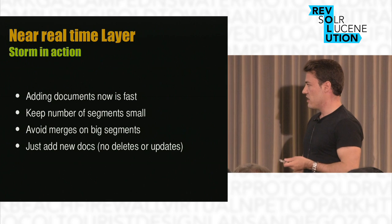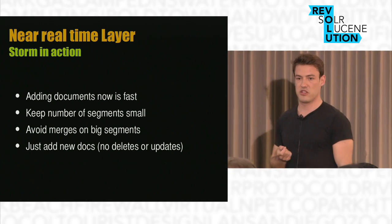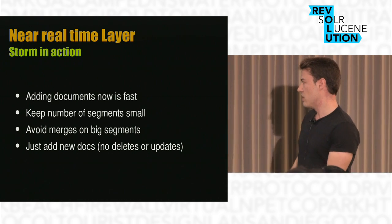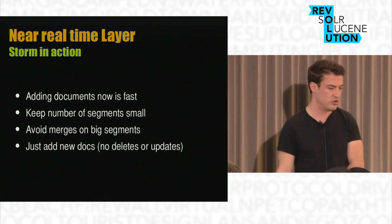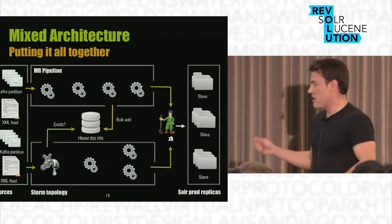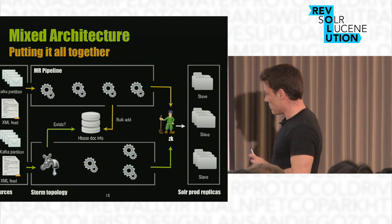And well, we are just adding new documents. We are not doing deletes or updates. And basically the reason is the same, because we want to stay away from touching the big segment. So just adding new documents, we are sure that we are always creating new small segments and not merging with the big one. Putting everything together, this would be an overview of the mixed architecture.